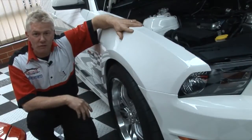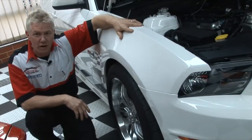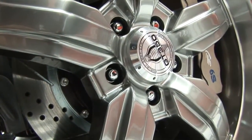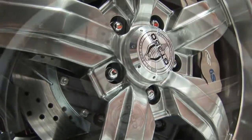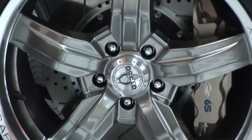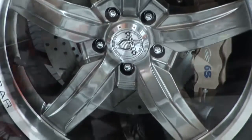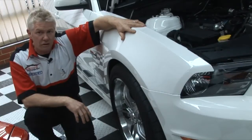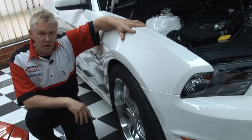The car's shod with Goodyear F1 tyres, track tyres, and it's also got a set of Crago wheels that are Shelby special wheels. It's fitted out with 6-piston brakes, front and rear, which are Baer brakes, 14-inch two-piece rotors, brake cooling ducts, all those things that we need to make this thing go around consistently around a racetrack.